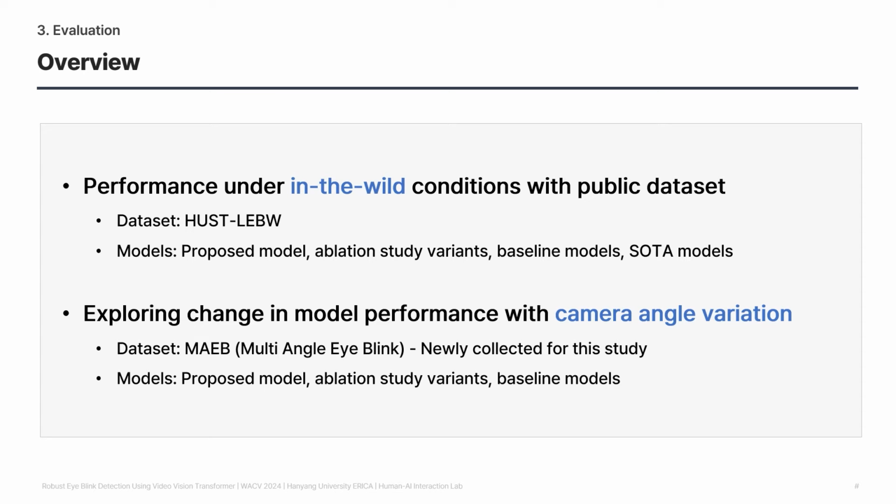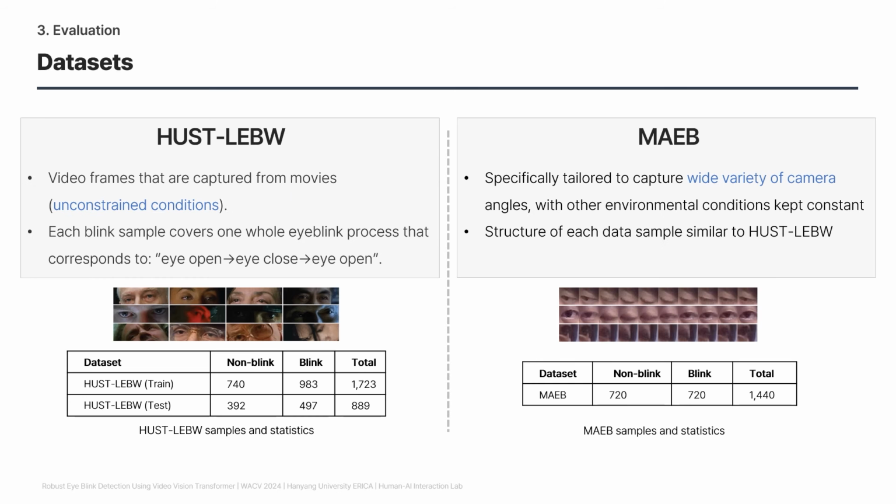Additionally, we explore the change in model performance with camera angle variation using our newly collected dataset called Multi-Angle Eye Blink, MAEB for short. This test was also conducted with the proposed model with its ablation study variants and the same baseline models. The two datasets used in this study can be briefly compared with a few characteristics.